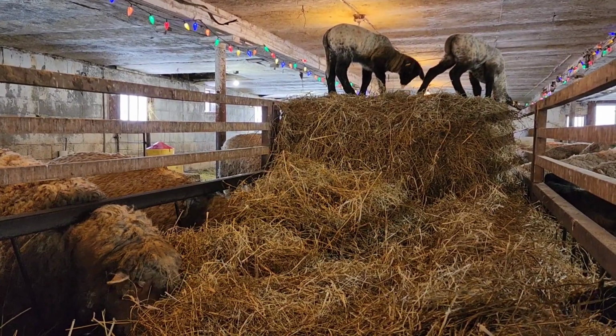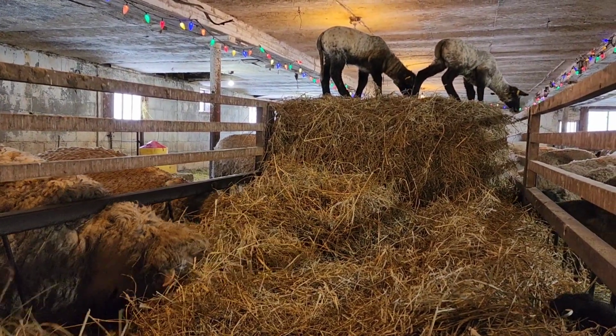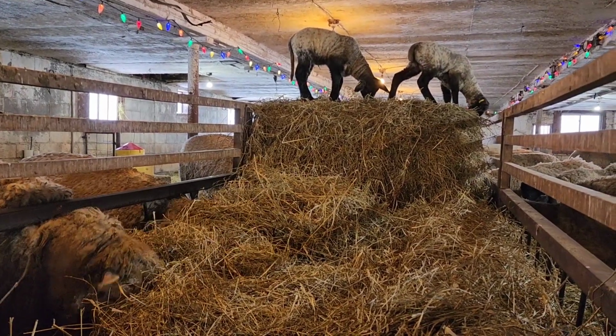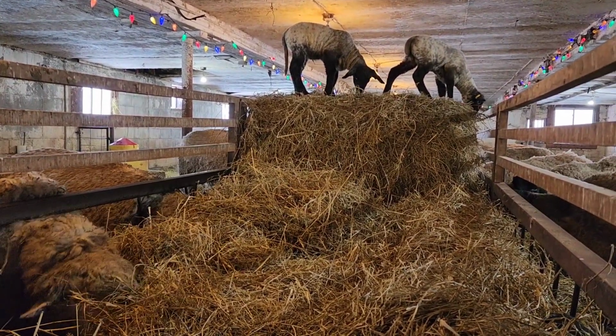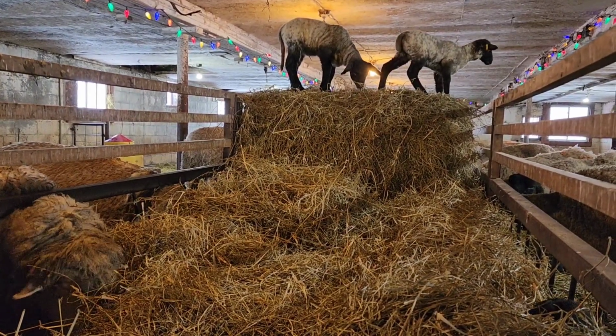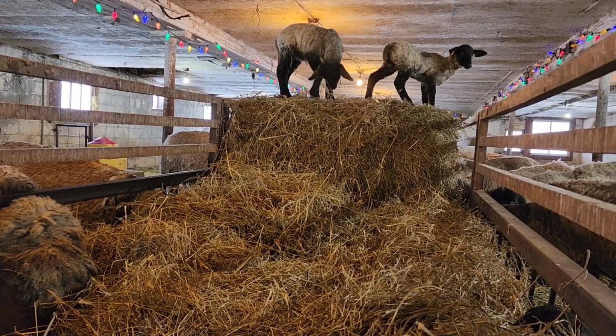What are you guys doing up there? You're not goats. You're supposed to be sheep. Lammies, what are you doing up there?